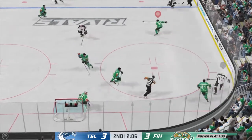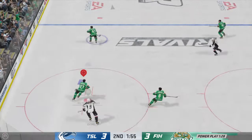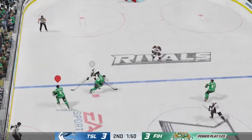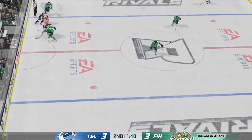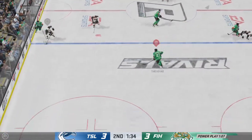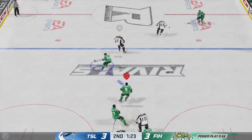Made the stop on the play. Loses possession after he takes a little hit. Save made by the goalie. And a poke check knocks the puck away. The Canucks have possession shorthanded. Grabbed along the boards by Eichel. Sends it across. And that's broken up.